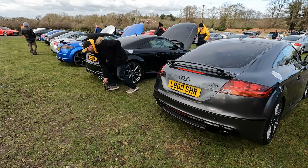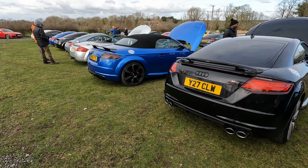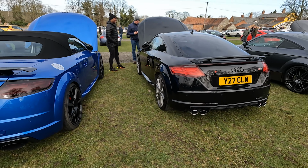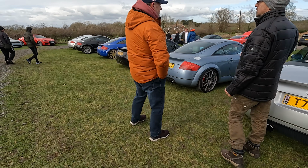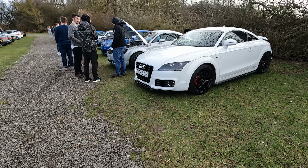Then we've got a couple of lovely Mark IIs, a TTS and a TTRS. Gorgeous looking cars. If you wanted an everyday car, that would by far be it. You just jump in and launch about. Absolutely gorgeous. Right, let's move on to the other side. Do you know, the old white and black, really nice combo.